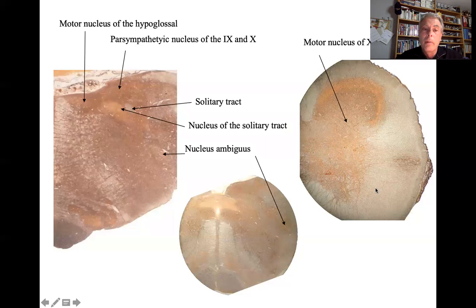Okay, go back to the brain stem, and in a transverse section, we see where these nuclei are located. So we have here the parasympathetic nucleus of the glossopharyngeus and vagus. This is the fourth ventricle here. The caudal cerebellar peduncle, the pyramids, the olivary nucleus right here, the medial longitudinal fasciculus right here, okay? And here also we begin to find the motor nucleus of the hypoglossal nerve. These areas here form the solitary tract and the nucleus of the solitary tract.